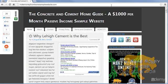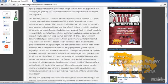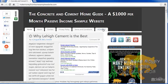So if you've ever been on one of these websites, you've probably noticed advertisements that look something like this, or maybe something like this on the sidebar. This is Google AdSense. So, now that you understand a simple way that a website can make passive income, the next step is to figure out what to make your website about.